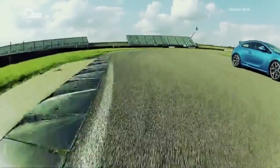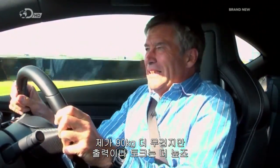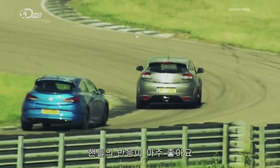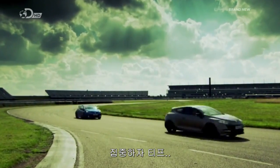He's right on my bumper now. I'm about 90 kilograms heavier. I've got more power, a bit more torque. Oh, I've gone a bit wide. Really liking the steering inputs in this car. Really responsive. I've got more understeer. He's a bit more neutral. Concentration, Tiff. Can't let the rally man get away.